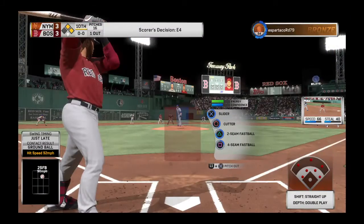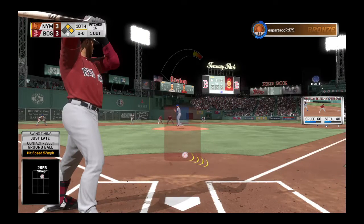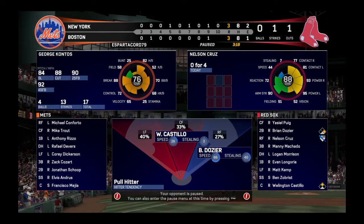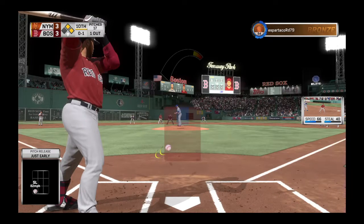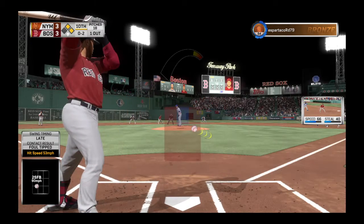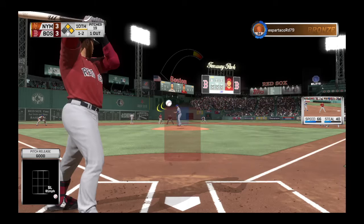Settling in now, Nelson Cruz. It was a flyout for him in his last trip. Here's the first pitch. And he holds up here, but the pitch is a called strike anyway. The 0-1. And this is going to be a foul ball. Now the 0-2 pitch. And that slider's almost in the dirt. Wow, that's a tough pitch to lay off right there.